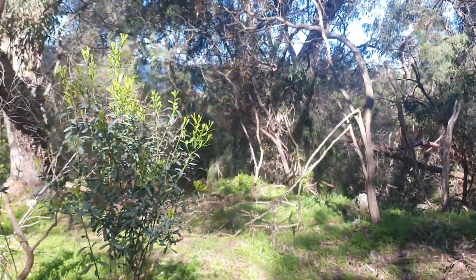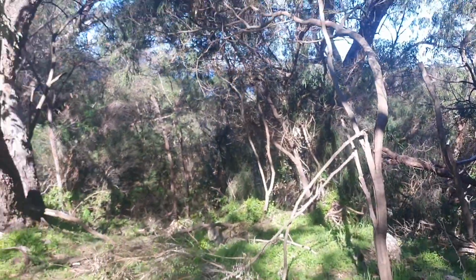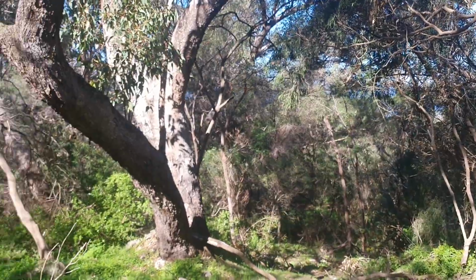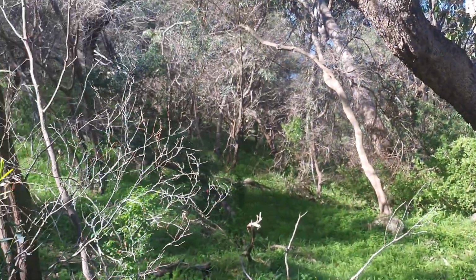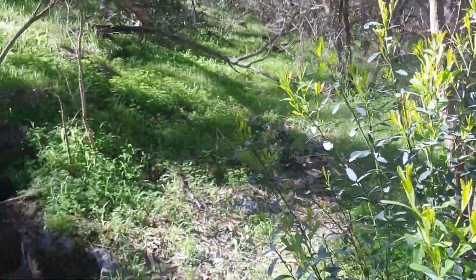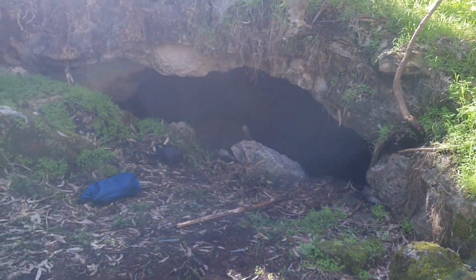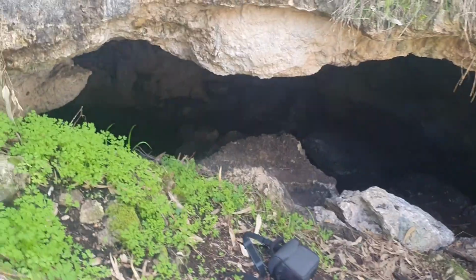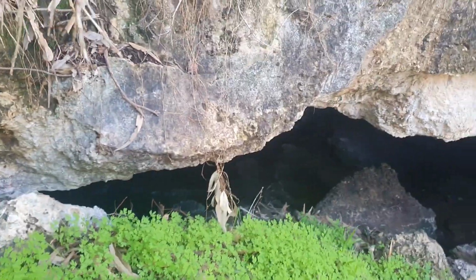There you go. Have a bit of a look around here. You can see in through the distance there, you can see the water, the estuary. You wouldn't even know that it was here until you're seeing that. Just a bit of a, I'll get in the light. A little spider hanging from my hair.